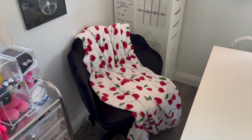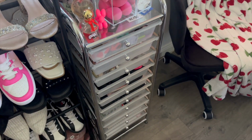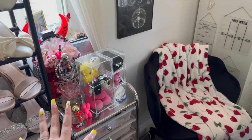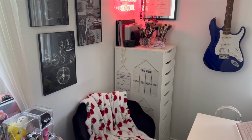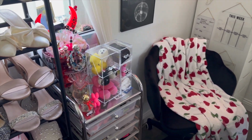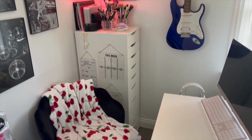I do have a blanket over top of it right now, and then I did not even tackle these drawers. These drawers are another problem for another day. I just don't even want to deal with it, but this is everything and how it has turned out. I'm so happy with it. It feels so clean, and I like to test things out before I commit to them, so that's why this video took a little bit longer. I really wanted to test out my system and make sure I was happy with it.